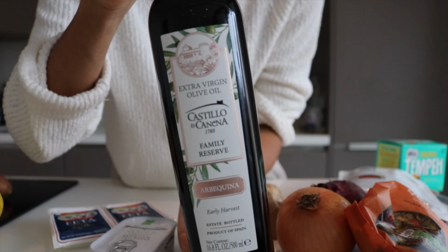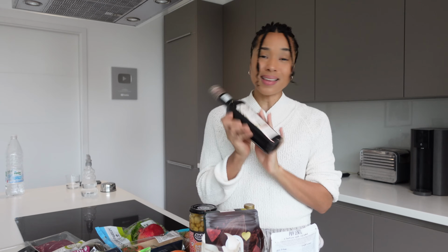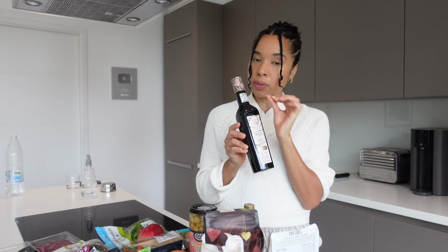It is a Spanish extra virgin olive oil. It is delicious. It comes in a beautiful bottle, and I think it's really fairly priced considering how expensive olive oils are right now. This bottle's £12. When you see that Flor de Sol award, you know it's a good olive oil. So yeah, I do trust this one right here.